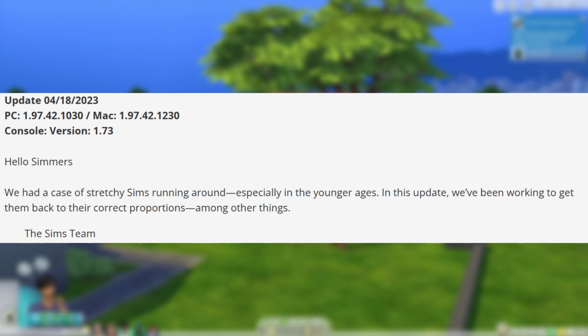The patch notes read, "Hello, Simmers. We had a case of stretchy Sims running around, especially in the younger ages. In this update, we've been working to get them back to their correct proportions, among other things. The Sims team." I am very happy to read that because my infant Sims have been stretching up to as tall as my adult Sims, so I am very happy to see this.